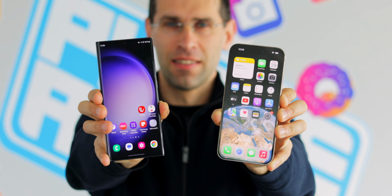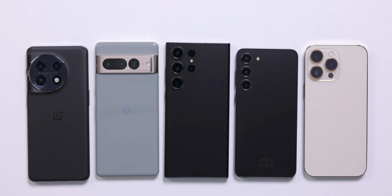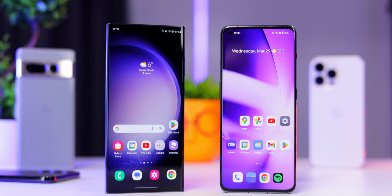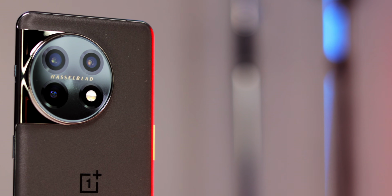Is there a viable alternative to iPhones and Samsung Galaxies, especially now that both come with improved battery life? We've got 5 phones here on the table and one of them really wants to prove itself. That phone is the OnePlus 11 and it has the same flagship chip as the Galaxy S23 series, but it only costs $700. And yes, it also has a massive 5000 mAh battery.